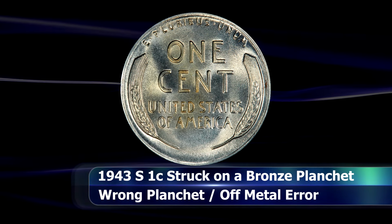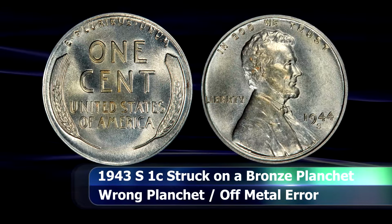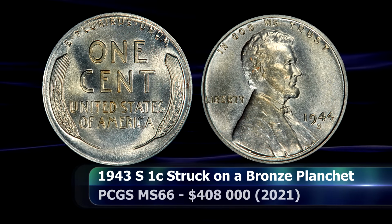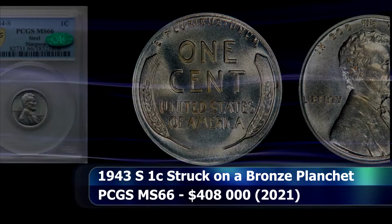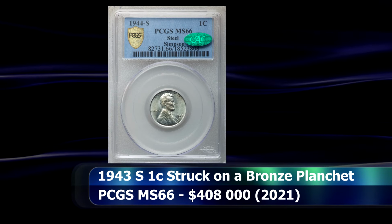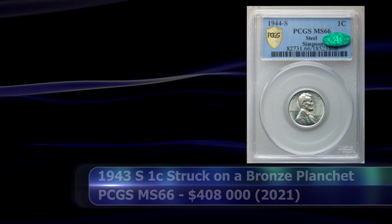And actually, after the mint stopped making the steel cents, they went back to using the copper or bronze planchets in 1944. A few of those were then accidentally minted with the now incorrect steel planchets. And in 2021, an example of this, a 1944-S steel penny struck at the San Francisco Mint, was sold at auction, graded by PCGS as MS66. It managed to obtain a closing price of $408,000.